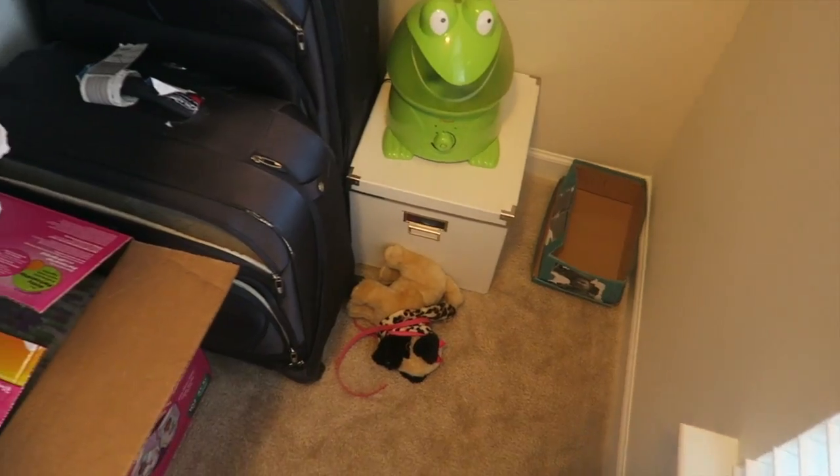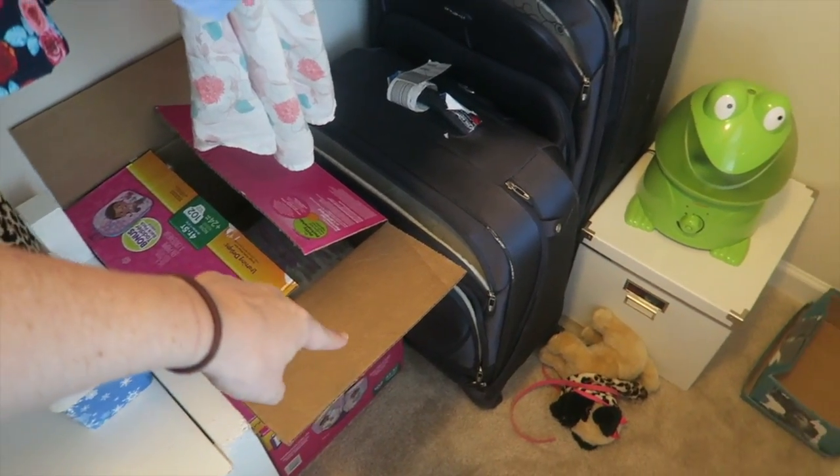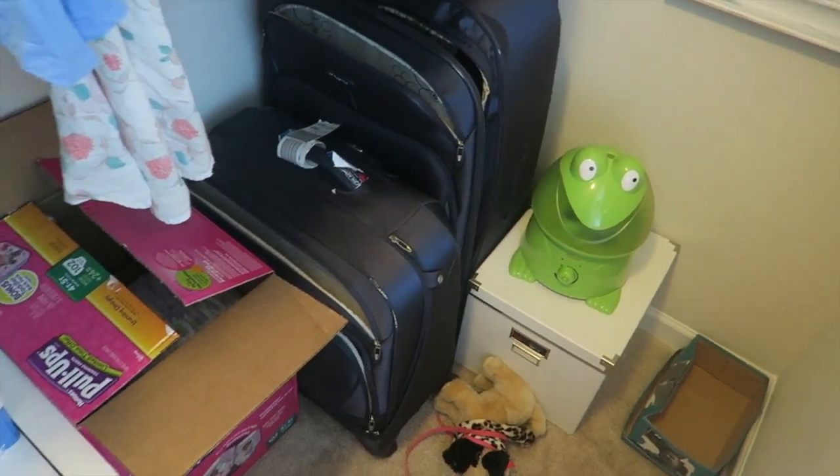Down here we just have our suitcases. This is the only place that our suitcases have a spot for besides the attic, and we use our suitcases a lot, so it was kind of impossible to have them in the attic. Here we have Jane's pull-ups, and this is just a box of random stuff in here. The humidifier that we have to use for the kids sometimes in the winter.